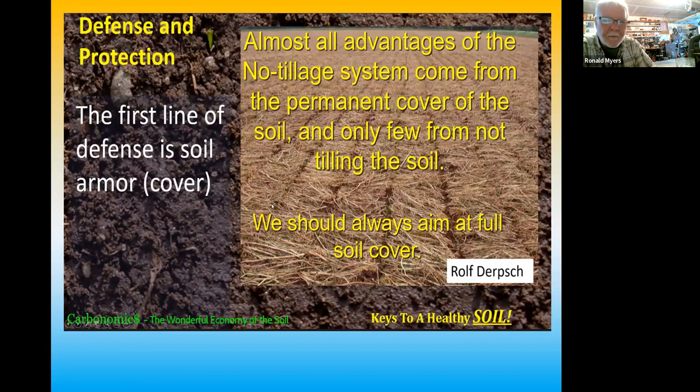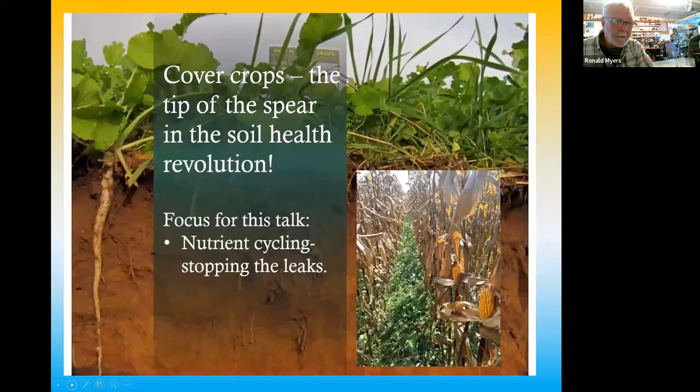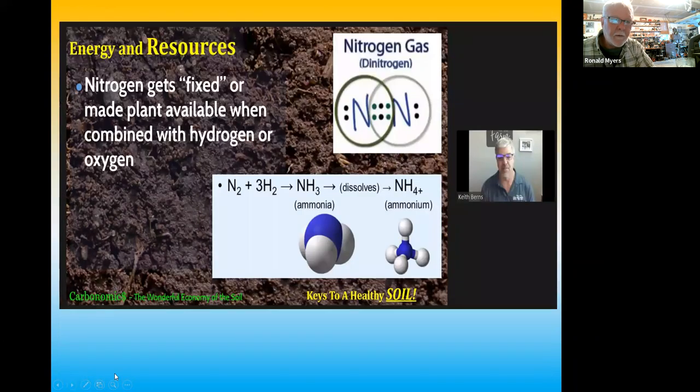And so the idea is that we should always aim at full soil cover. I love that. Almost all advantages of no-till systems come from the permanent cover of the soil and only a few from tilling the soil. So again, no-till is the soil. This cover is the soil's first defense, right? And cover crops are really important in nutrient cycling. And so we're really doing some amazing things with cover crops.